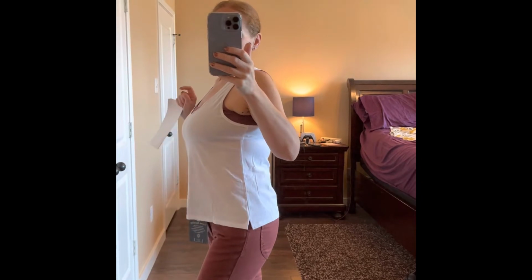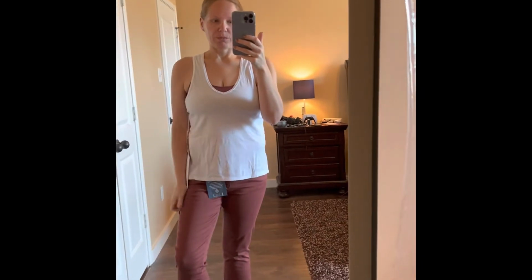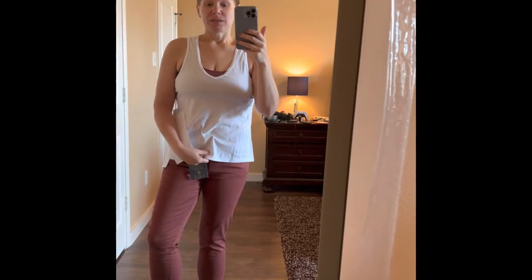I'm not sure what kind of bra I could wear that this wouldn't show on the side. So I don't know, it's okay. It's not any type of support. It's not any type of coverage. So if you're looking for that, this wouldn't be the tank for you. It does cover the bra okay.